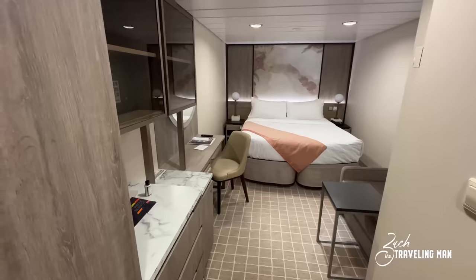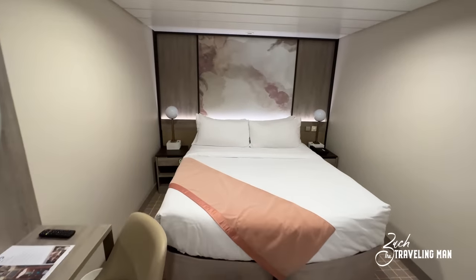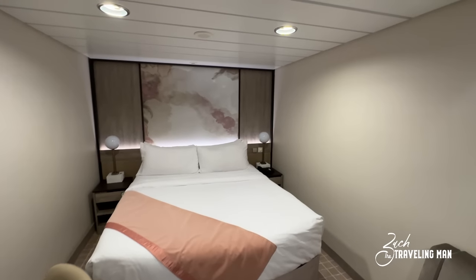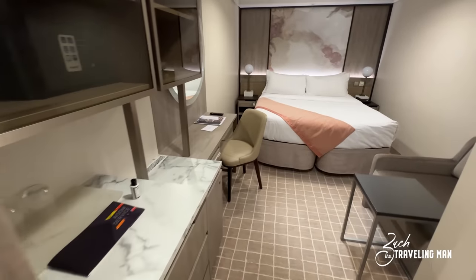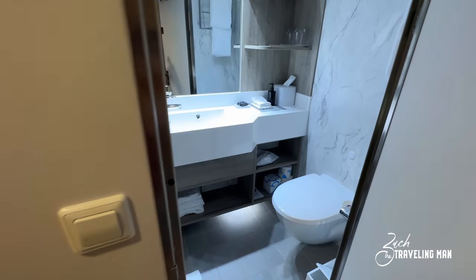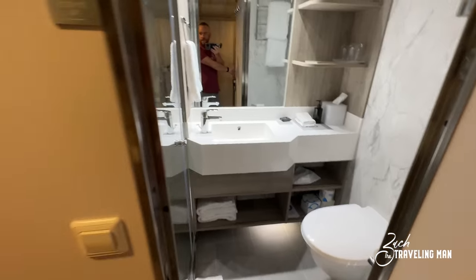I'm really excited. So real quick, for comparison's sake, this is actually the room I was supposed to have. This is 1121 here on deck 11, and it's a beautiful, beautiful interior stateroom. One of the best interiors I've seen. It's set up about the same. You got the closets, the storage here, the bed over there, and the bathroom here. Same size bathroom, same layout as the bathroom.